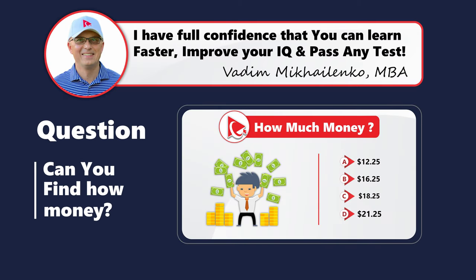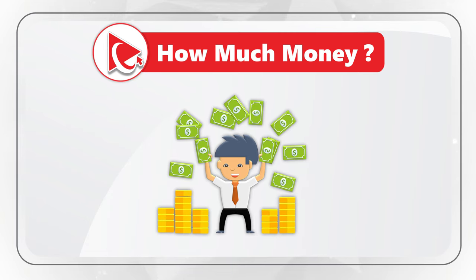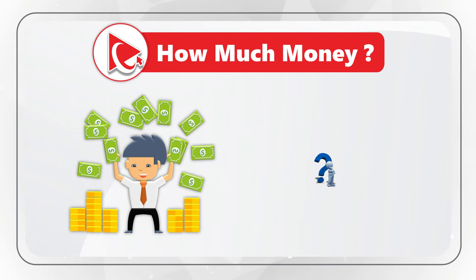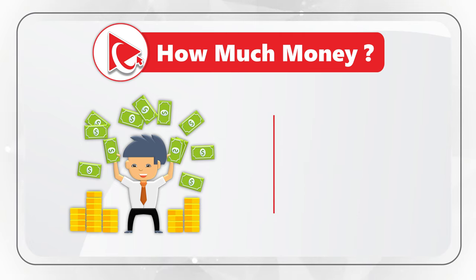Here's an excellent question to test your math skills as well as numerical reasoning skills. You need to count all $1 bills as well as quarters. And you need to determine how much money the clerk has. You have four different choices.